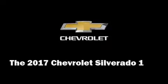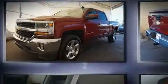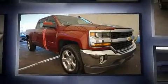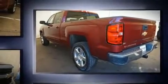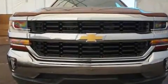Come test drive this 2017 Chevrolet Silverado 1500. It features an automatic transmission, rear-wheel drive, and a powerful 8-cylinder engine. Top features include front dual-zone air conditioning, one-touch window functionality, a trip computer, a rear step bumper, power door mirrors and heated door mirrors, a bed liner, and a split-folding rear seat.